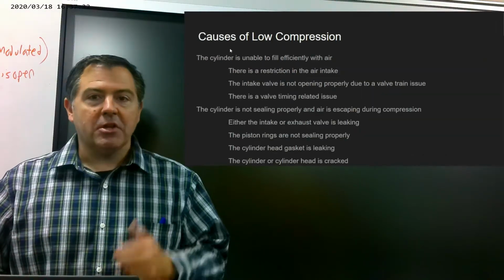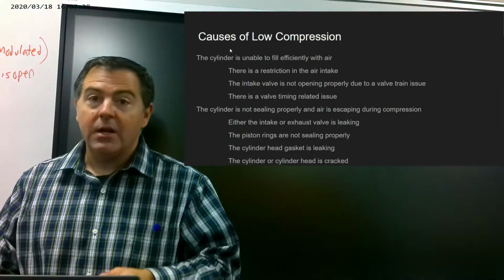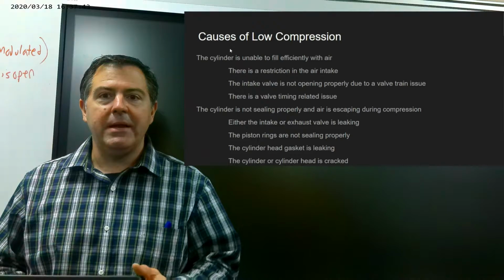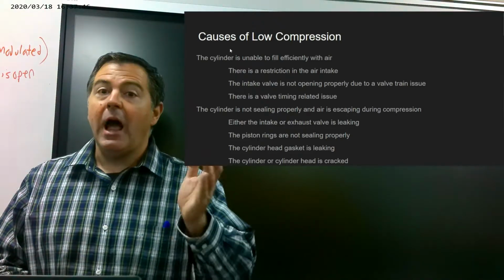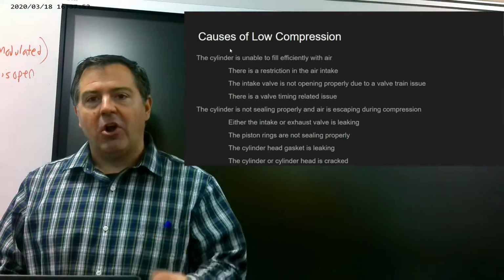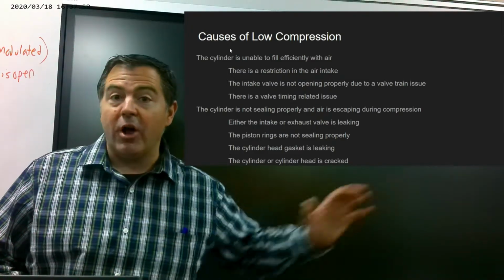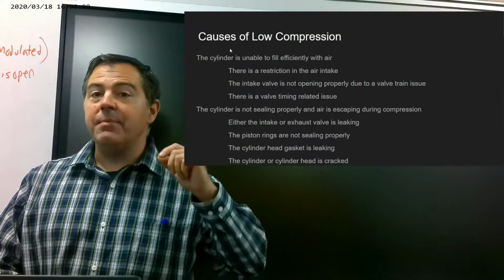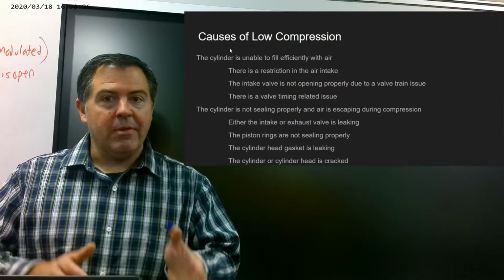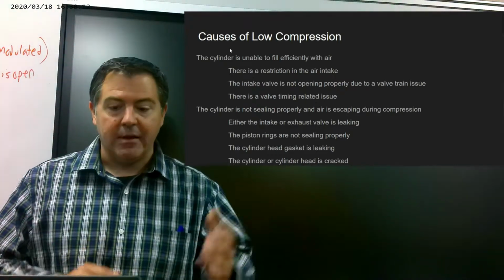Some things that can cause low compression. Number one, the cylinder is unable to fill efficiently with air. What can cause that? A restriction in the air intake would be one thing. What could be an example of a simple restriction in the air intake? How about a clogged air filter? Something as simple as a plugged air filter can actually cause a low compression reading on an engine. Now, if we have a low compression reading across the board, all of our cylinders reading equally low, that could be a really good indication that we have a clogged air filter. How do we determine that? Remove the air filter from the equation and see if we still have a low compression reading. If we do, then something else is wrong.